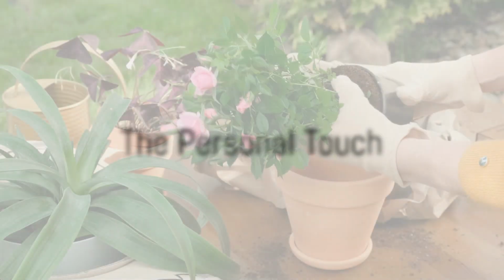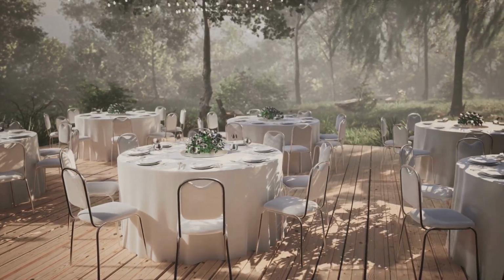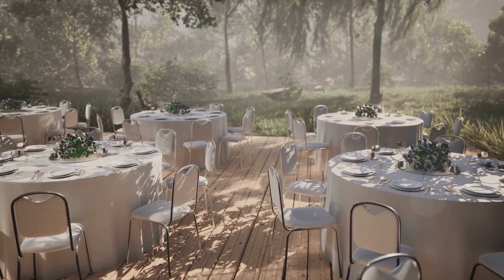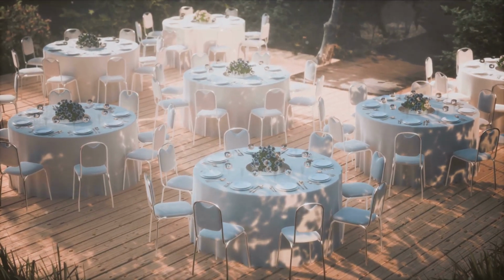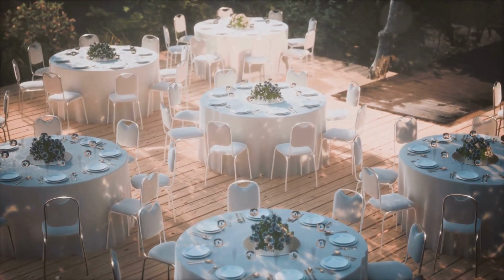Now, the final and most important tip for creating a tiny garden with a big impact: make it personal. There's a magic that happens when a garden becomes an extension of the gardener's soul, a verdant expression of their unique personality and style. After all, the most enchanting gardens are those that tell a story, where every plant, every piece of furniture, every design element holds a special significance.